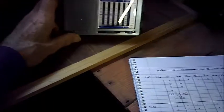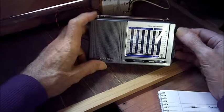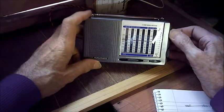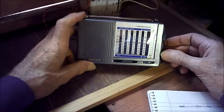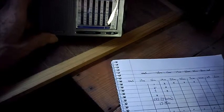Surprisingly enough, I have one station on 41 meters, which I wasn't expecting. So it does appear that the doublet aerial works quite well on the lower frequencies. I wasn't expecting to pick that up, not this time of day. I don't know what that station is. According to this dial, it's coming up on 6.2 megs. So I'll probably look that up.